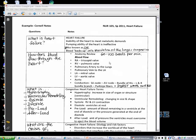So I wanted to show you how this example, noticing over here in the notes column, I wrote additional information. Now you can't see this with this copy because this copy copied it black and white, but I use a different colored ink. I went back and added this point right here into my Cornell notes from the textbook, and this ink is blue, whereas the ink that I recorded during the lecture is in black. That just helps me to remember where I got the information.